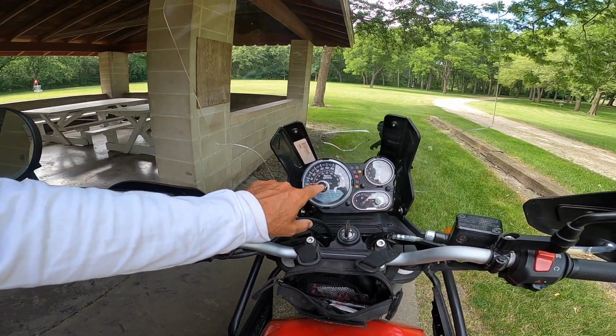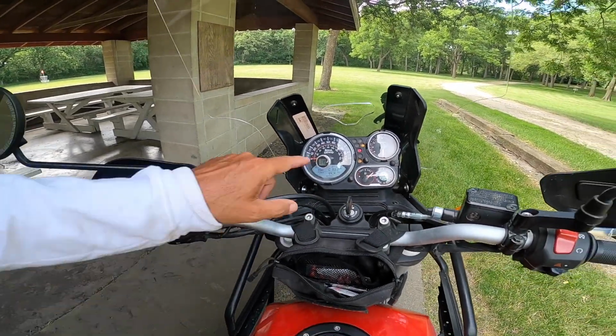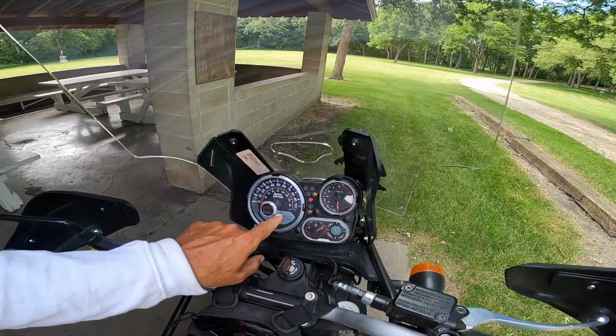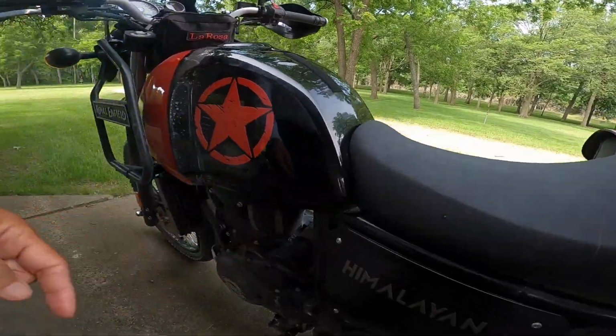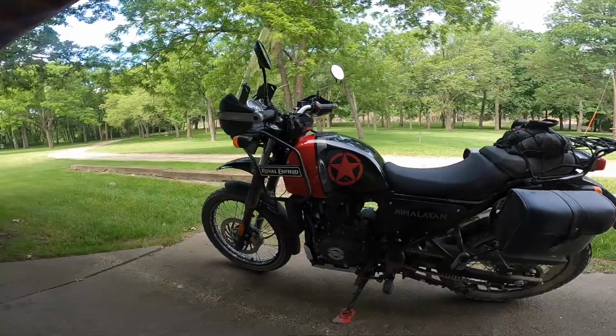There's a clock behind here, but I've got this one on there because I was having trouble with my clock, and the factory clock is also very small. It also has an ambient temperature gauge right there, which ironically they put the sensor for the temperature gauge back here somewhere, so it's only right when you turn the bike on. After that, it's about 8 or 10 degrees off.